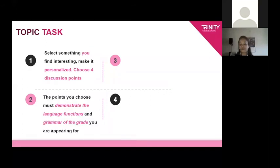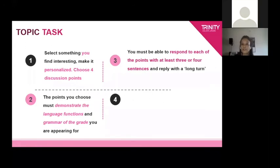The second thing is, of course, that you need to demonstrate the language functions and grammar of the grade or the level that you're appearing for. I have shown you an example of the language functions you have at ISE 1. Similarly, you have it for every level, and you have to use that in your topic, in your conversation. I'm going to show how to do it in a bit also. So when you prepare a topic, at ISE Foundation and 1, there are printed topic forms that are given to you, which is obligatory. But at the higher levels, you can come with your own mind map, and you choose 3 or 4 or 5 discussion points in that mind map.